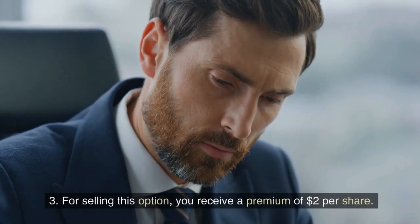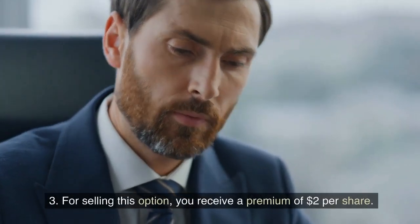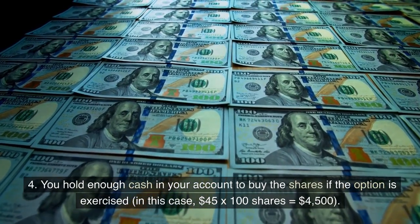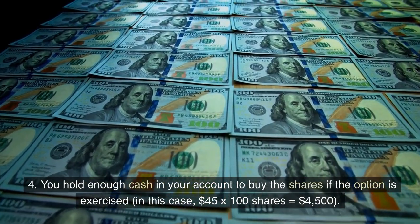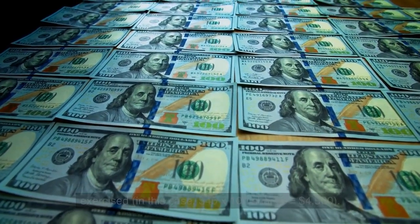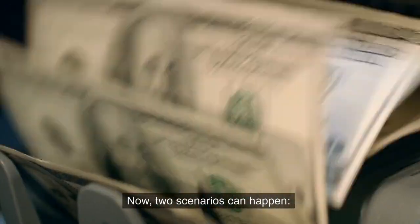4. For selling this option, you receive a premium of $2 per share. 5. You hold enough cash in your account to buy the shares if the option is exercised. In this case, $45 times 100 shares equals $4,500. Now, 2 scenarios can happen.